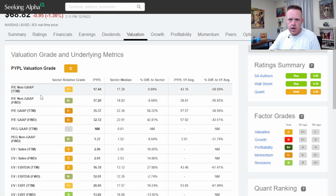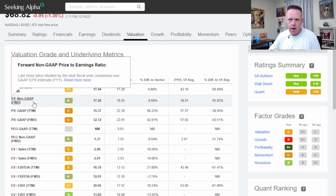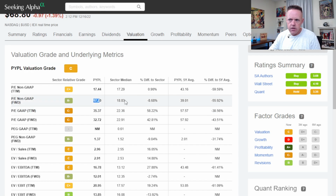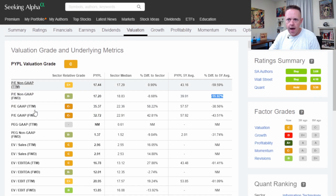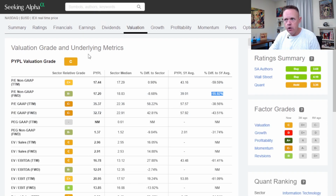But you get to see, let's go down to forward PE non-GAAP forward for PayPal, 17. Sector median is 18. So they're arguably 8.68% cheaper than the sector. And the 5-year average for PayPal, this is what I think is very helpful. 5-year average is 39. So the current forward non-GAAP PE is 55% below where it has been over the past 5 years on average. Super helpful, and we didn't have to calculate it. We just read it, and you get the same type of analysis across all these different numbers. So fantastic way to look and think about valuation.